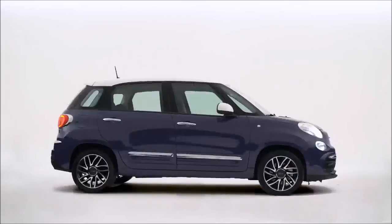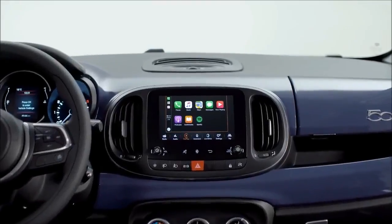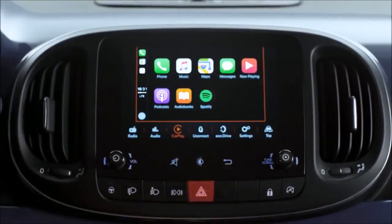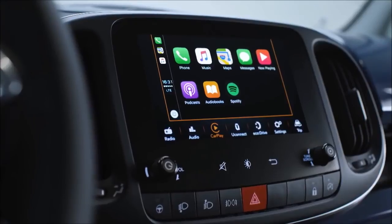Fiat 500L with Apple CarPlay integration lets you use Siri while staying focused on the road. Just plug your iPhone into the car with a suitable cable. Let's make a phone call with Apple CarPlay.